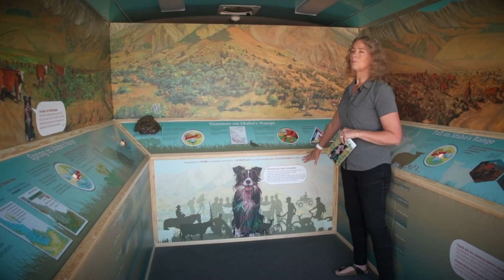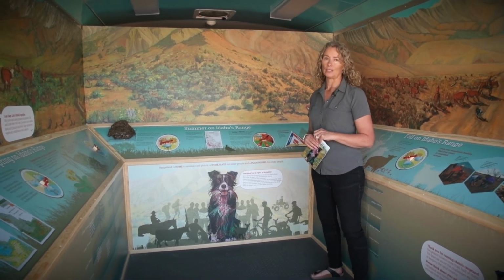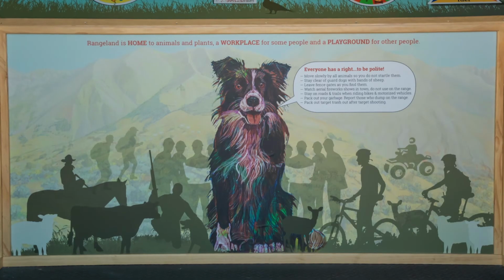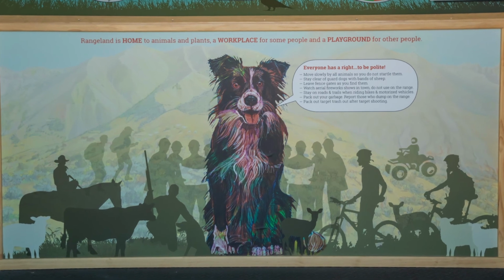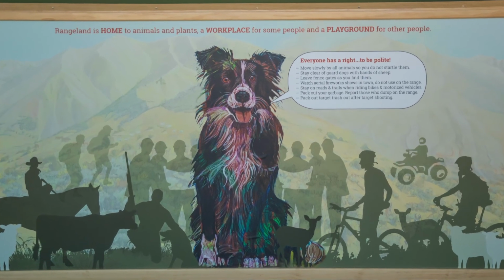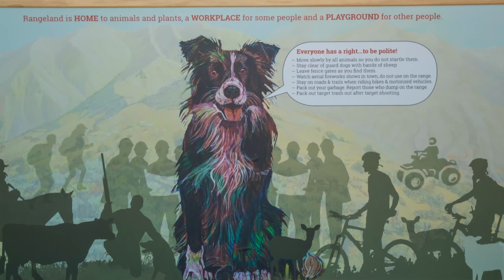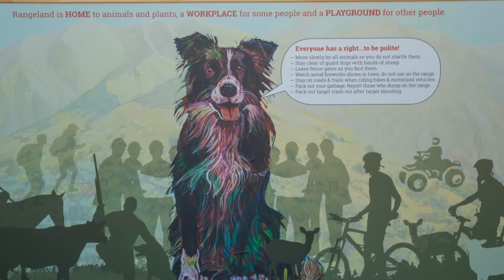So another thing that we have to remind everyone, that rangelands are both workplaces and playgrounds. We have a lot of people who enjoy ATVing, hunting, fishing, hiking, biking, and there's some responsibility. We all have to take a part of it to make sure that the rangeland is healthy and is accessible for everybody in the future.